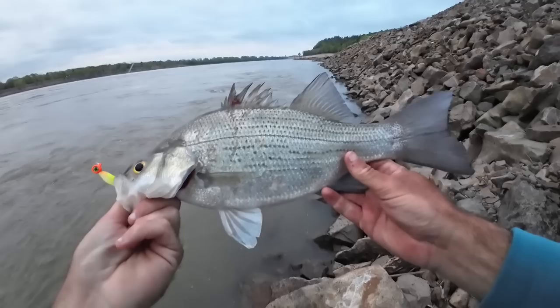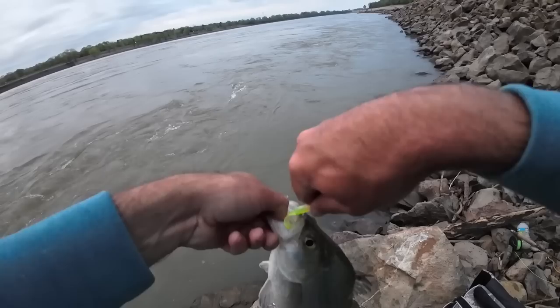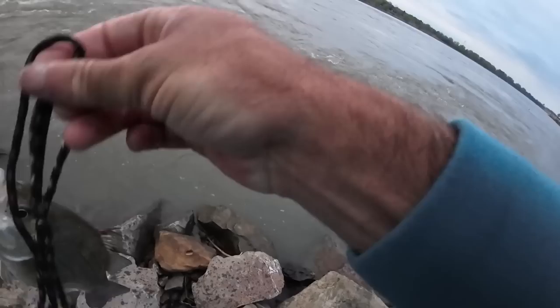That is nice. So what I'm figuring out, I don't have a lot of room to work with, but there's enough current that I can just literally shake it right here in front of me and they'll come and get it. I don't have to reel it. That's awesome. This one's definitely going on the stringer. I just gotta figure out how I'm going to attach it to something so that they don't swim away. I could tie it to my bag. Hope it's long. Yeah, it's long enough.